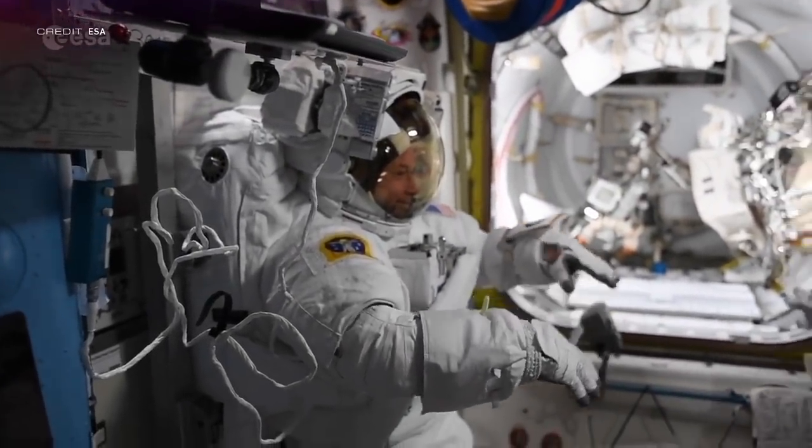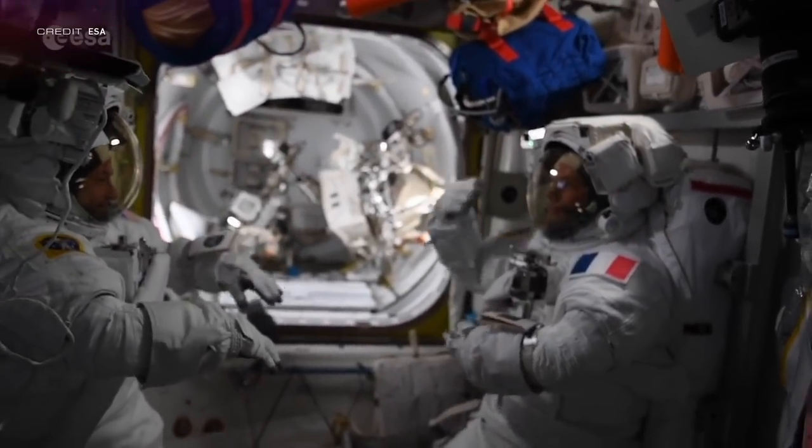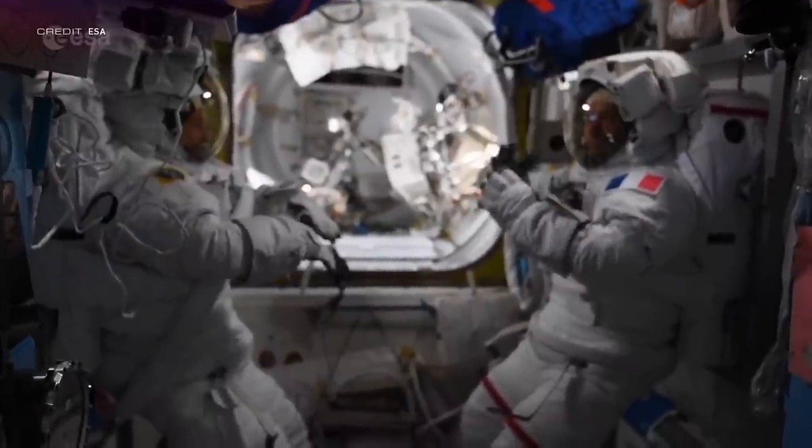Now, 4 to 6 will make it through, where training will begin and they'll become full-time astronauts, while up to 20 will be designated reserve astronauts, getting the call when chances allow.